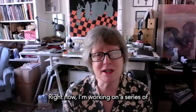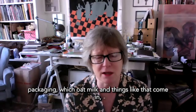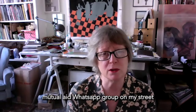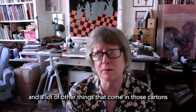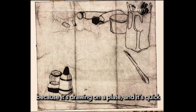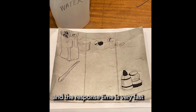Right now, I'm working on a series of multiple prints based on Tetra Pak packaging, which oat milk and things like that come in, which has come in handy over lockdown because I'm part of a mutual aid WhatsApp group in my street. And my neighbors drink a lot of oat milk and a lot of other things that come in those cartons. I use those to make dry points, which I like very much because it's drawing on a plate and it's quick and the response time is very fast.